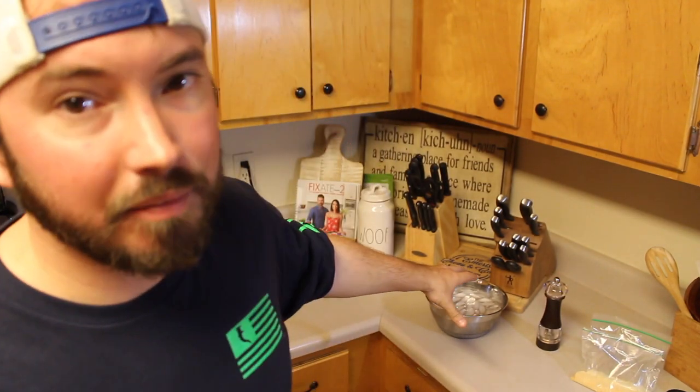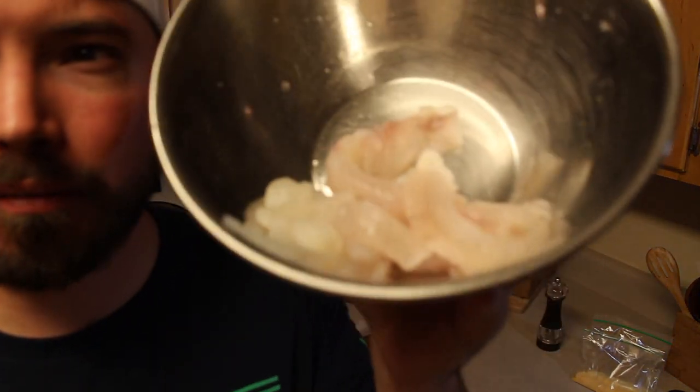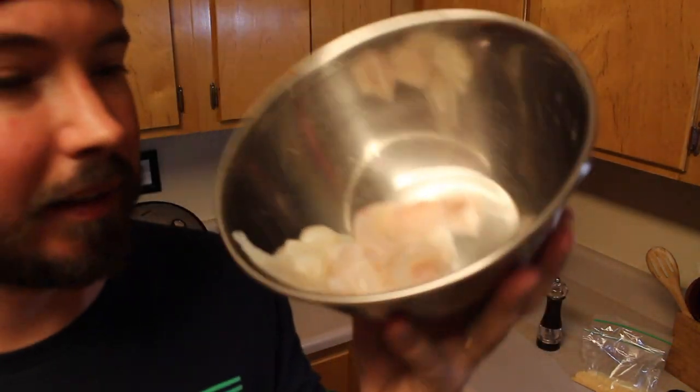Now what I'm gonna do is go ahead and take my fillets out of the ice bath, and I'm gonna put them in here, and I'm gonna let them soak for about 5 minutes. All right, so there we go. And there's our fillets. I don't know if you can see that or not.